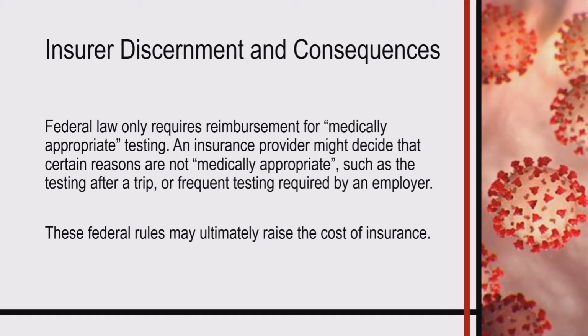While these federal rules attempt to reduce COVID-19 testing costs for patients, they may ultimately raise the cost of insurance as the cost and volume of testing grows.